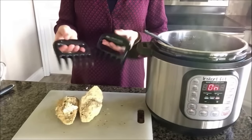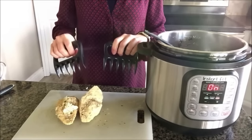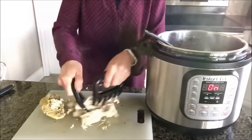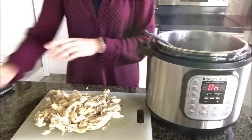I like to use these shredding cloths to shred my meat. I got these on Amazon for $6. I'll link to them in the notes below if you're interested. But they just act as a way to kind of shred the meat. You can also cube up the chicken into little bite-sized pieces if you don't like it shredded.